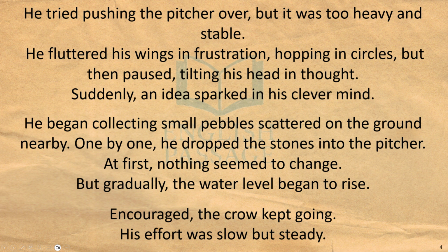He tried pushing the pitcher over, but it was too heavy and stable. He fluttered his wings in frustration, hopping in circles, but then paused, tilting his head in thought. Suddenly, an idea sparked in his clever mind. He began collecting small pebbles scattered on the ground nearby.